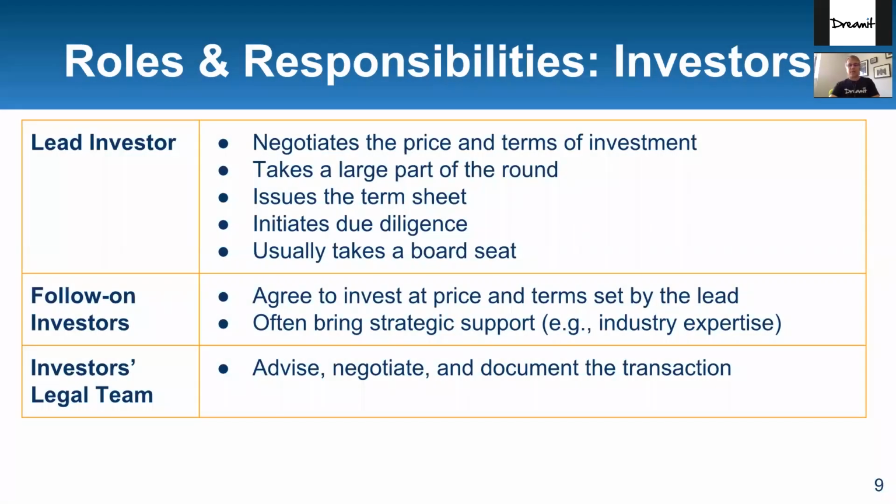So some other definitions and terms. You typically will have a lead investor. So again, some of you have already raised your seed. Some of you are almost at a Series A. So you might know these terms. What's a lead investor versus a regular investor? A lead investor is typically someone who leads the round. They're negotiating the price and the terms. They're usually taking a large part of the round. They are the ones that initiate kicking out a term sheet. They issue a term sheet. They'll start initiating due diligence, and they'll usually take a board seat, particularly when you're doing a Series A. So that's what a lead investor is. Everyone else that invests is called a follow-on, and then the investor has their legal team that's going to work on the transaction as well. So those are some critical points.